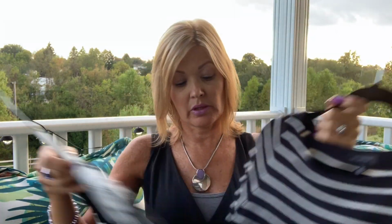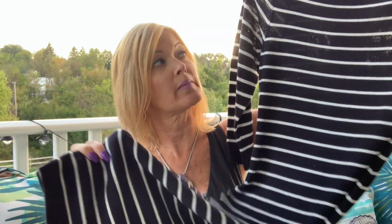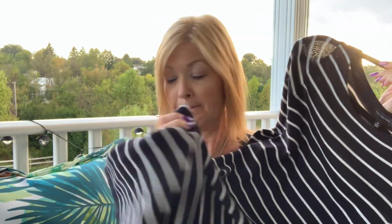I ended up keeping the black and white ones. This one was black and white as well. So this is the plain one, no color blocking at the bottom, the one that was a little bit longer. So these were the 2 I ended up keeping for a little bit longer. We'll see if I wear them going into the fall season. If I don't, then that means they will go.